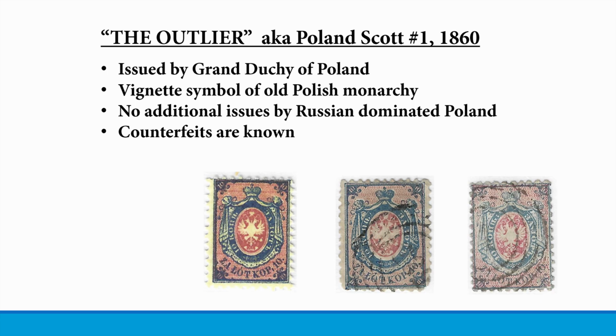So what we have here are two nice used copies, slightly different shades on the right side. Then we have a picture-perfect mint copy, original gum, 1860 original gum. Okay, we're not sure we're going to believe that. And if you flip the stamp over, somebody put a rubber stamp on it, said fake. So the Scott catalog does note that these issues have been counterfeited.